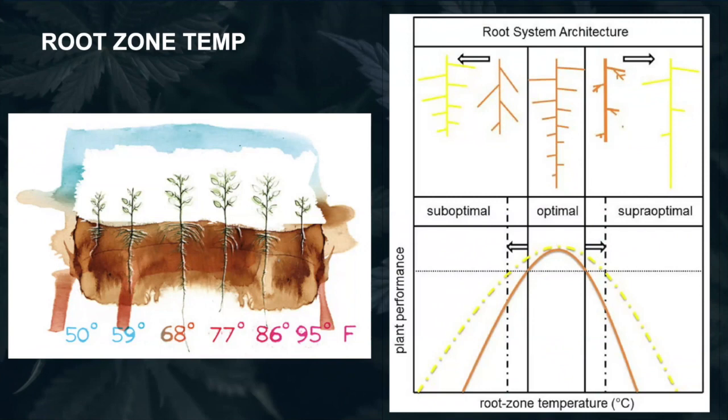So temperature is also a major factor in creating a healthy root zone. When it comes to the root zone, I think it's really important to consider the media and its role in root zone thermoregulation. For example, we know that soil holds its temperature differently than rock wool. And if you're thinking about an aeroponic approach, it's going to be heavily influenced by water temperature and room conditions.